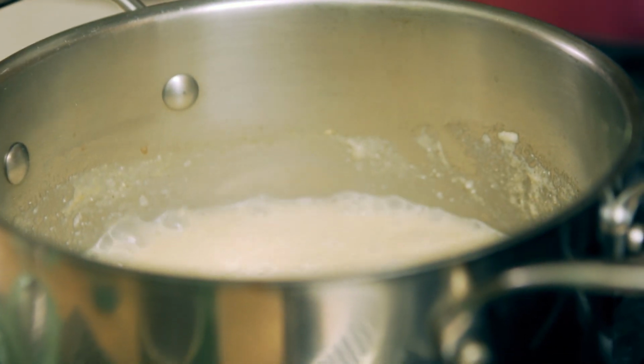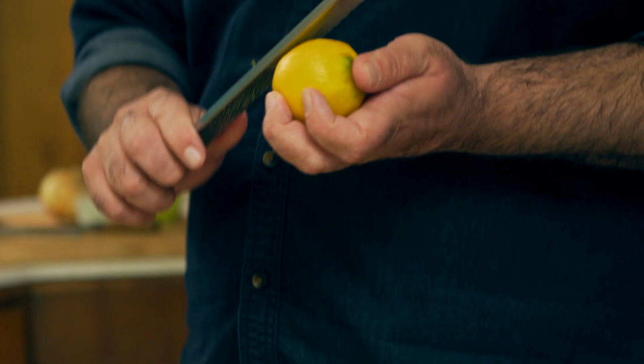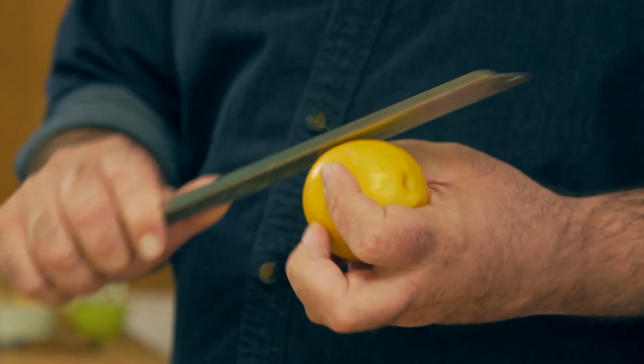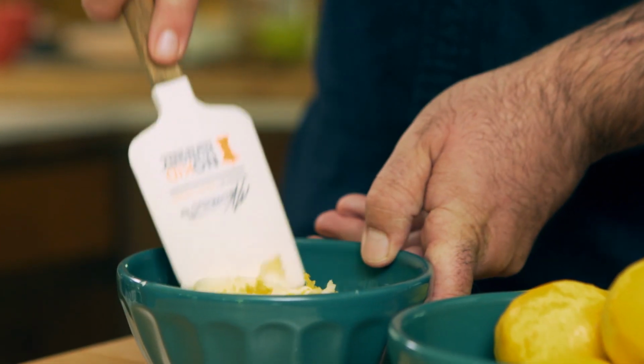For our garlic butter, we're gonna take a ½ pound of butter, zest of 2 lemons, and between 4 to 6 finely grated cloves of garlic.